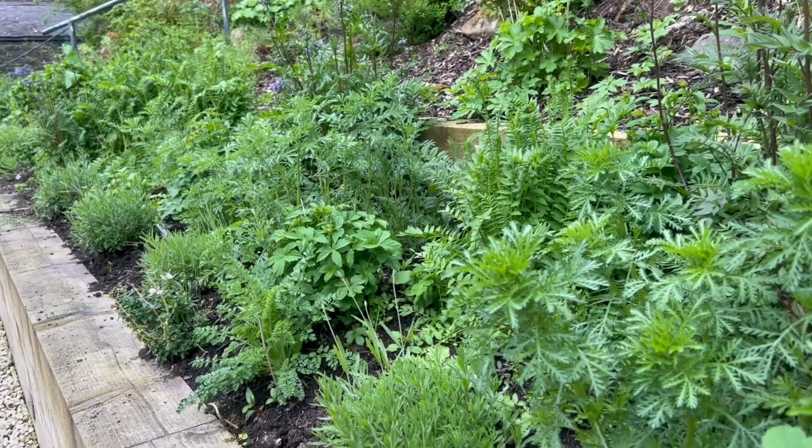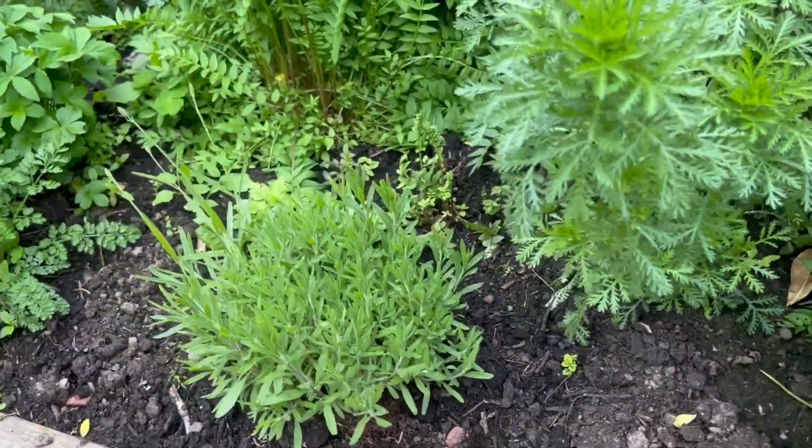And here we are in the back garden, and this is one of the beds that I've been developing in the last couple of years.